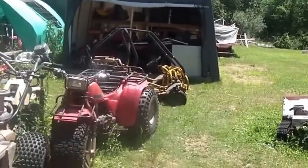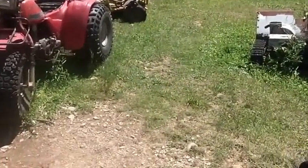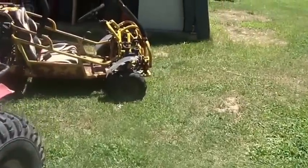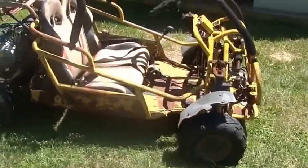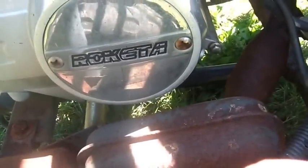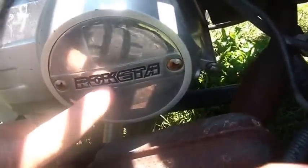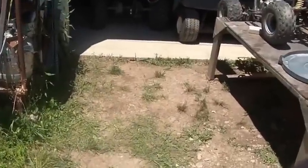I did take a look on the internet to see what it is, and the cheaper ones I found look like they have the automatic in it. I didn't find too many 110cc ones. That's who made the engine, by the way. What is that? Roketa. I didn't find too many with the 3-speed transmission. I found a bunch of 110cc's with an automatic.